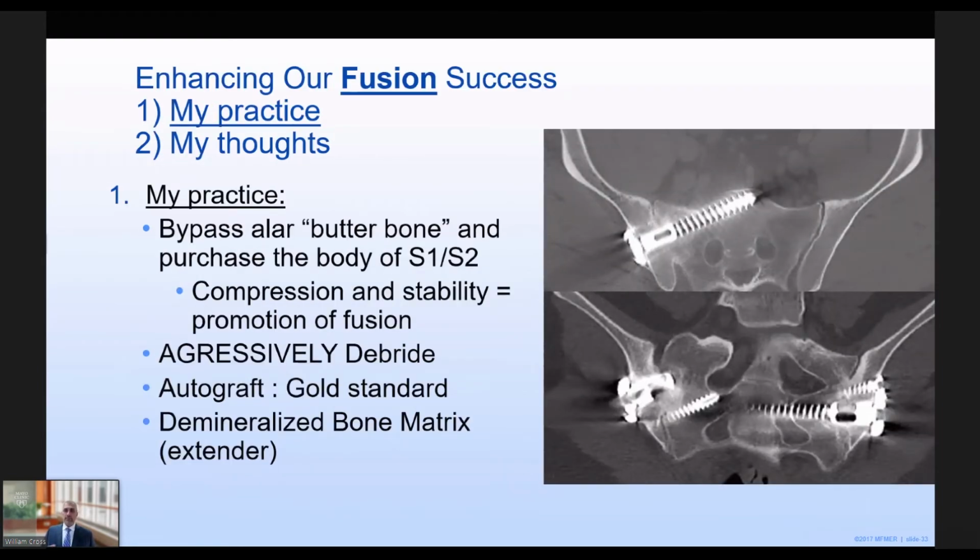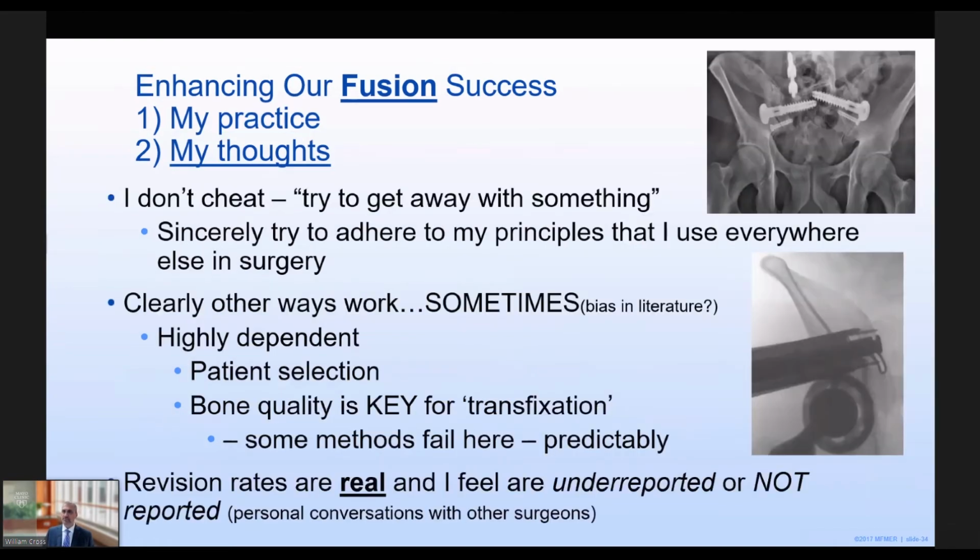In my practice, I like to bypass that ALR bone because I think the bone density, with Hounsfield units, is definitely compromised compared to the bone of the body of the upper or lower sacral segment, S1, S2. I compress it. I aggressively debride it beforehand. I provide autograft from a drill that's designed to bring in the autograft, and then I also extend that with some form of demineralized bone matrix to help create what I call a slurry that we inject there to create that fusion mass. I don't try and get away with anything. I just simply adhere to the principles of joint prep, compression, autografting.